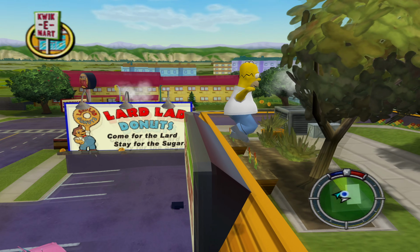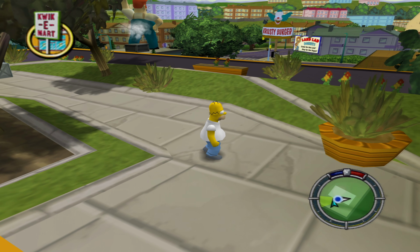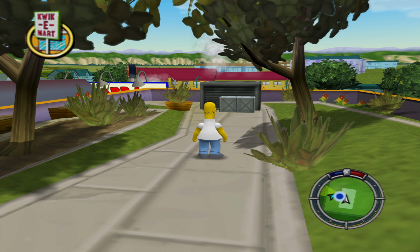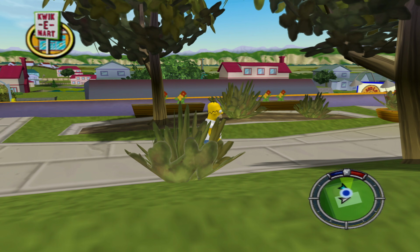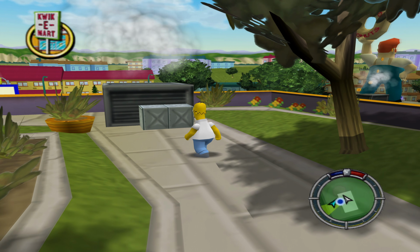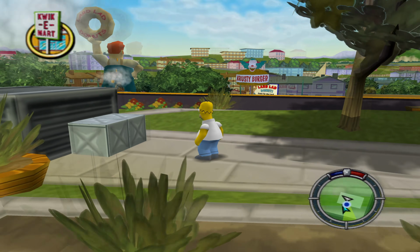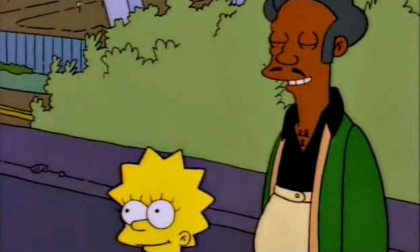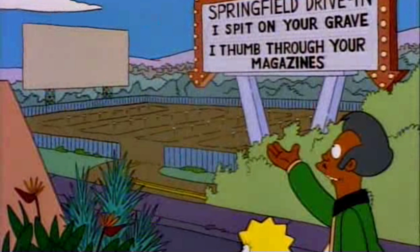On top of the Quickie Mart, we can find Apu's Garden in the Shade. This is a reference to the Season 7 episode, Lisa the Vegetarian. Paul McCartney appears in this episode, and one of his requests upon doing so was that Lisa remained a vegetarian for the duration of the series.